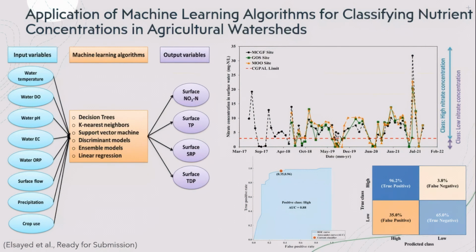The final project I will share on today is the application of machine learning for classifying nutrient concentrations. The main scope of this work is to apply different classification machine learning algorithms using several different parameter inputs, which are listed on the left in the blue circles, as inputs to characterize nitrate and phosphorus concentrations in surface water in high and low classes. This was done for 3 observation locations in the watershed.